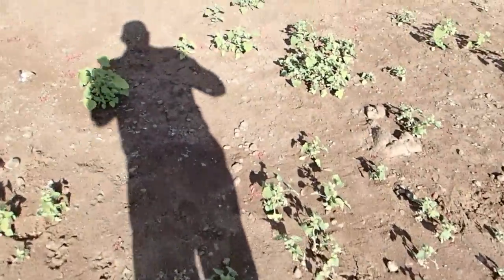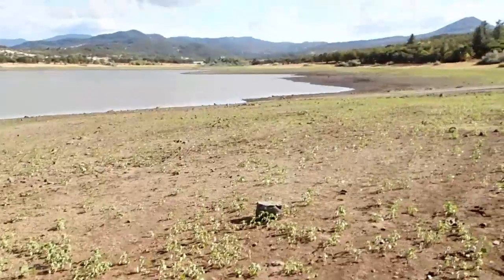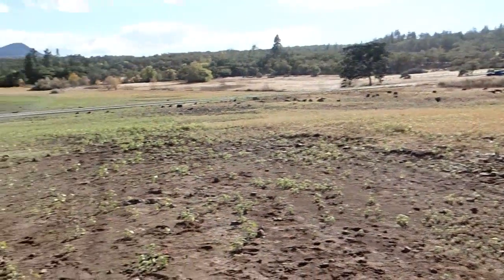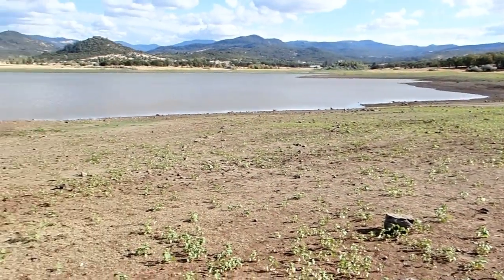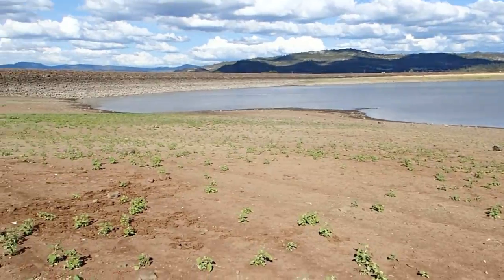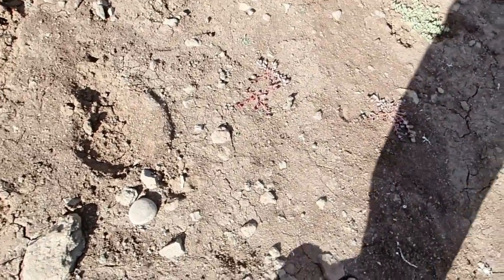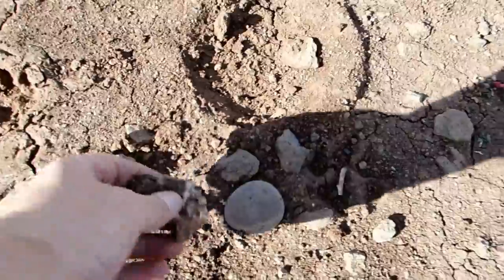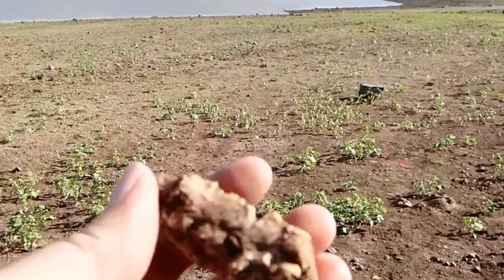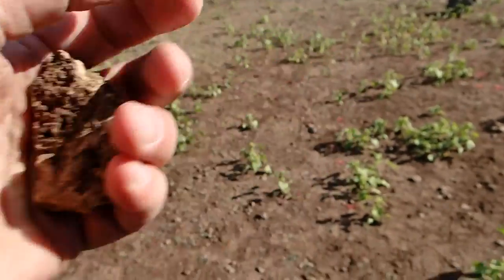Well, hopefully I can find some other ones and I'll bring you guys back out to show you. But at least we are not skunked. There is stuff here. Have to take the time to look for it. What's this here? Oh, that's a good one. It'll get you in the sunshine. Cool. I'll show you more soon.